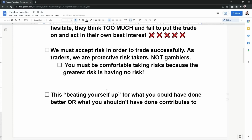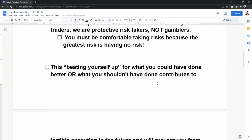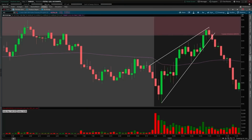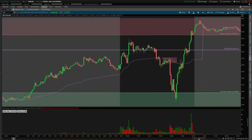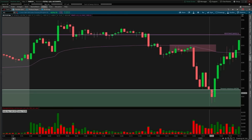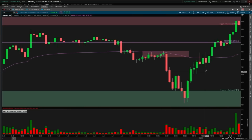So, this beating yourself up for what you could have done better or what you shouldn't have done contributes to terrible execution in the future, and it's going to prevent you from trading flawlessly. No matter what the outcome, you're always going to try to figure out different ways of making the trade even better, even if the trade was great. Going back to that example earlier, when we took calls off of this demand zone, I looked at this trade as a perfect setup, 10 out of 10, right? But other traders see where the market rallied another 40, 50 points, see they could have made an extra 5,000 on this trade, and they think they did something wrong. They beat themselves up. Oh, I could have made an extra 5 grand. That's the wrong thinking in the market.